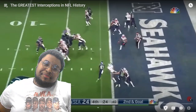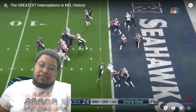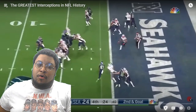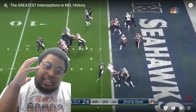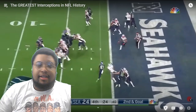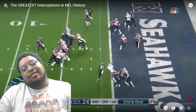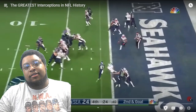Pete Carroll has to be the dumbest coach I have ever seen. Super Bowl, game is on the line, you're down to the final seconds of the fourth quarter. You have Marshawn Lynch in the backfield, and you run a slant. You run a slant. Pete Carroll, you gotta be the dumbest coach I have ever seen.